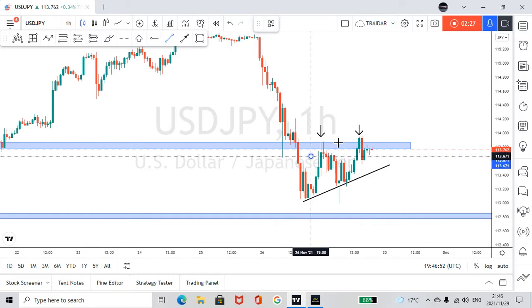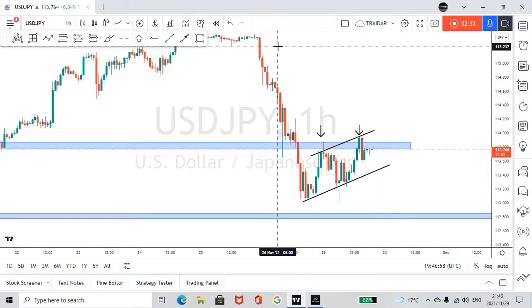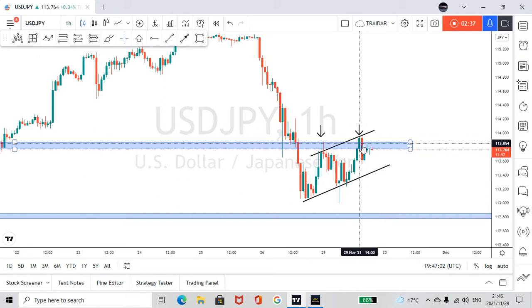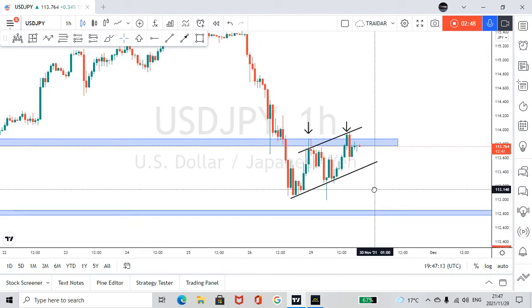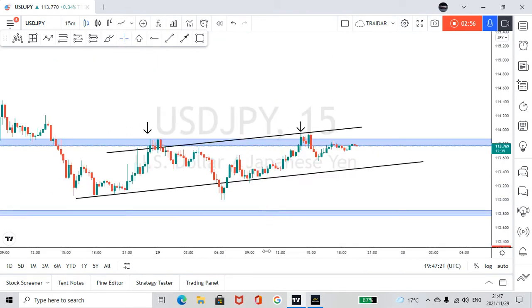So what are we looking at? We're seeing a nice push to the downside, and we're seeing the market entering a correction as a retest, which clearly confirms to me that this is a continuation correction all the way to the downside. So our next area is here. This is the area which we are focusing to go at when the next move happens. So let's go down to our 15-minute time frame to see things clearly.